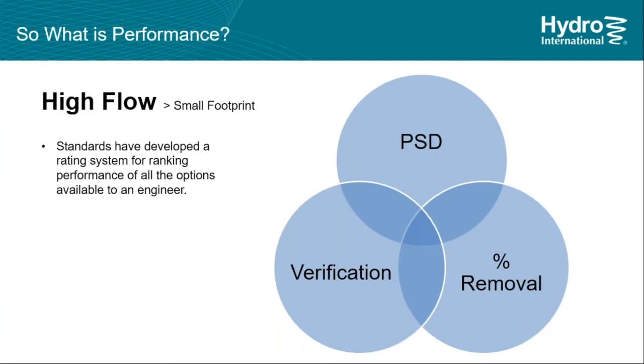And to me, when I think of performance, I'm thinking of high flow through a small footprint. Anyone can treat 80% TSS. Anyone can treat 2 CFS. But in what diameter unit are they doing it? In a 3-foot, a 4-foot, a 5-foot manhole? And so you cannot talk about performance without talking about flow rate and diameter.